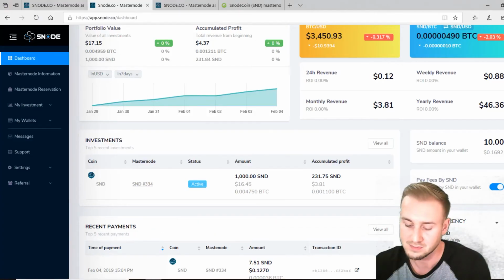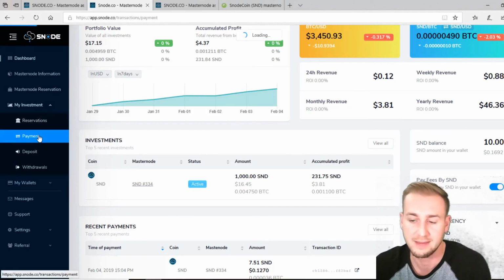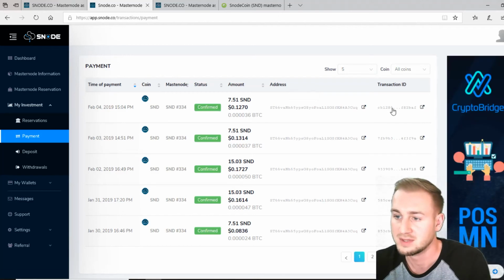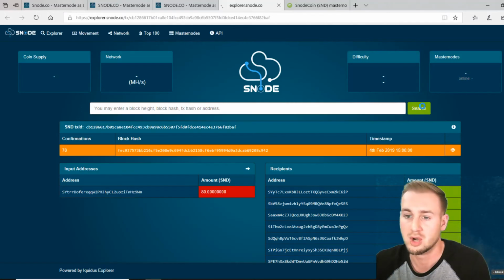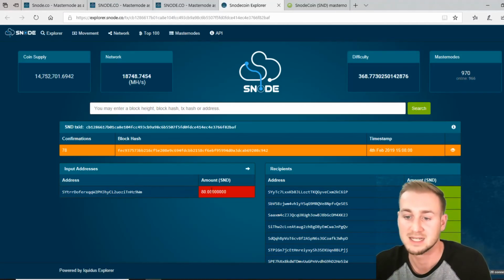So if we look at our investments and go to payments on here, February the 4th, confirmed. This was the address it was paid to, and this is the transaction ID. If we click onto this, I think we can go straight to the Block Explorer from here as well. So this should show us the exact block. So this is the address, and 80 Snode were sent to our Masternode as expected.